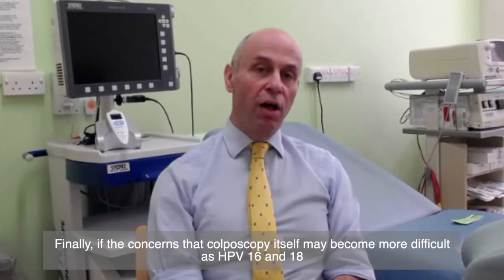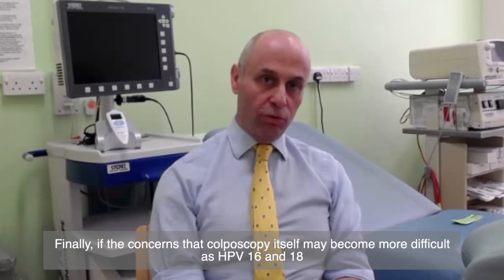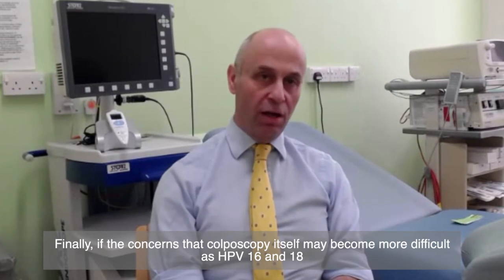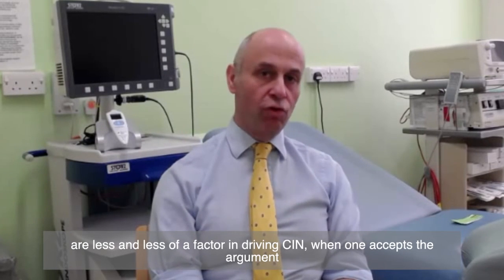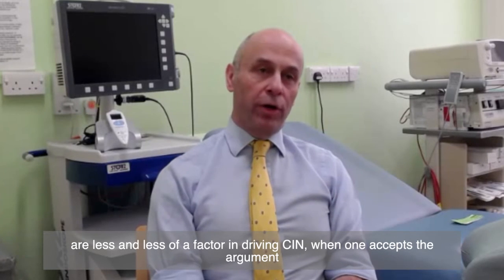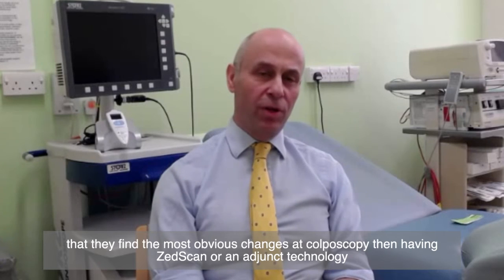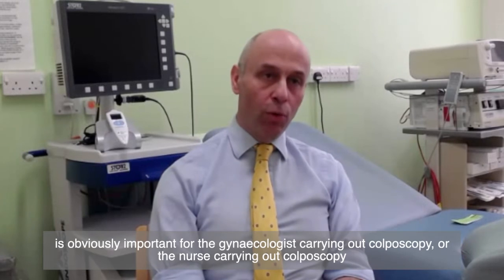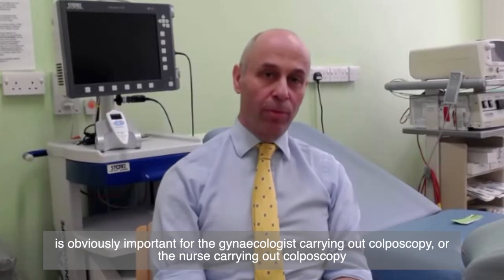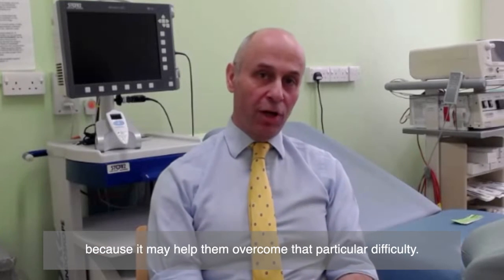Finally, if the concerns that colposcopy itself may become more difficult as HPV 16 and 18 are less and less of a factor in driving CIN, when one accepts the argument that they provide the most obvious changes at colposcopy, then having ZedScan or an adjunct technology is obviously important for the gynaecologist carrying out colposcopy or the nurse carrying out colposcopy, because it may help them overcome that particular difficulty.